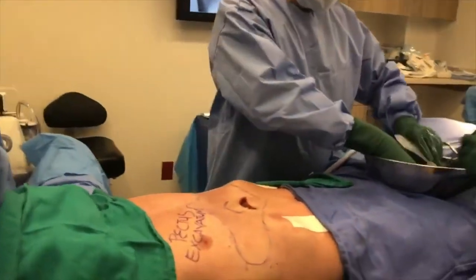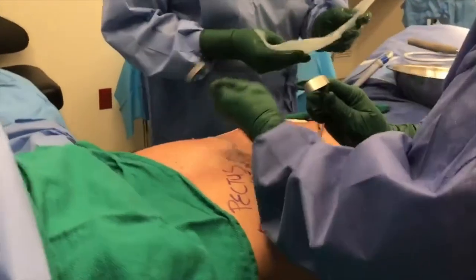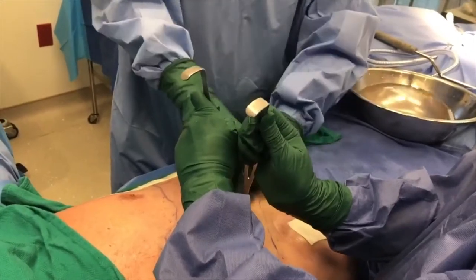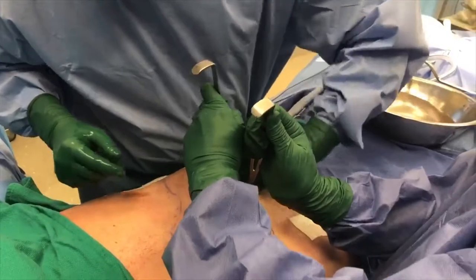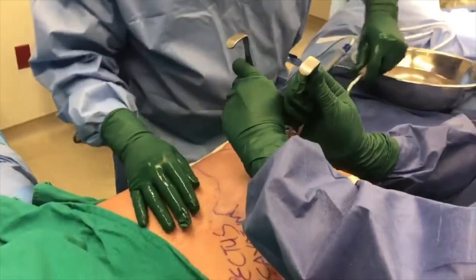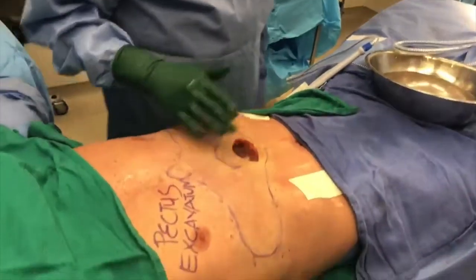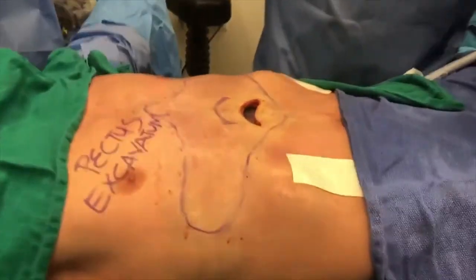Now, this is not the easiest implant to put in, so we'll go slowly. And gently, the pocket has been formed. It's been made under the fascia. And then I will gently lay it down. Thank you, Jay. Voila. This is a beautiful result.